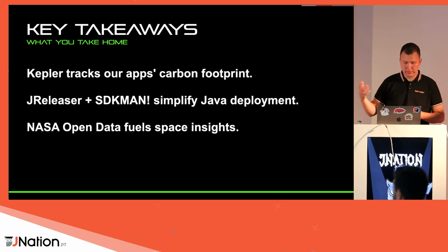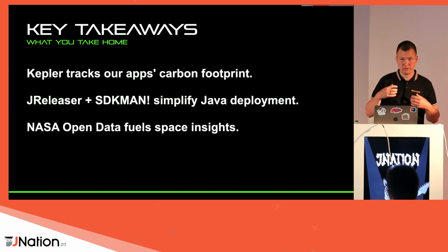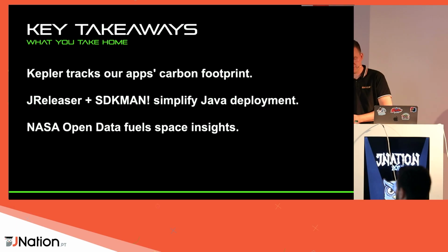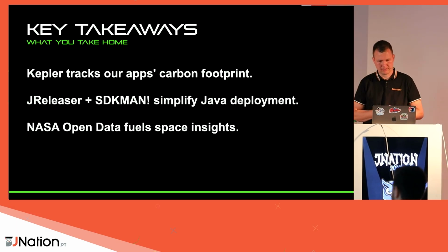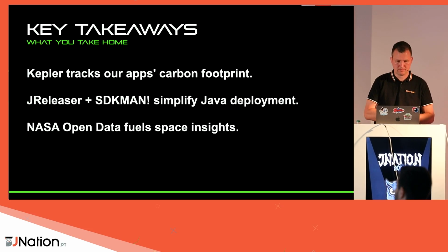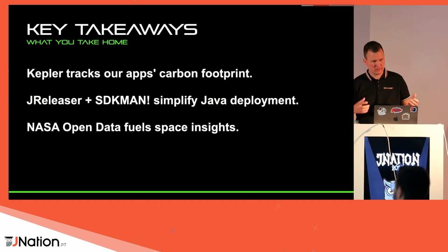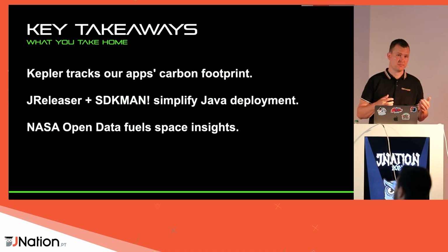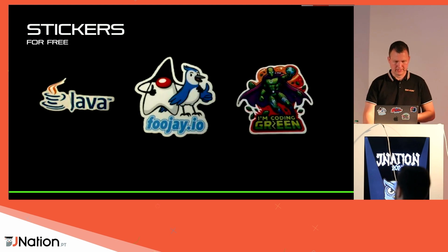Yeah, we found out that we have JRelease and SDKMAN. Use it. That's pretty nice if you want to just install the latest version of Java. It's pretty quick. Nowadays you can also do it with IntelliJ or Eclipse. But yeah, with SDKMAN it's just a command. JRelease it to release your artifacts to Docker, for example, and to production. And a NASA Open Data Viewer's space inside. So that's pretty interesting to have a glimpse into our Earth or into our space, right?